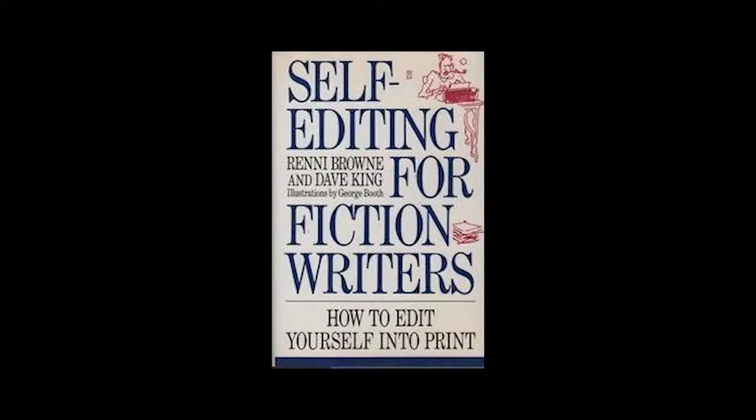Then I found this wonderful little book, Self-Editing for Writers. Now, it's a tiny little book. It's actually a bit older, from 1993 or 1994. I found it at our local Half Price Books, but this thing was incredible.